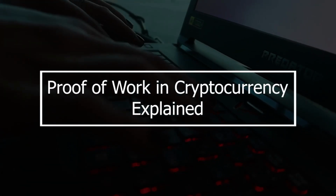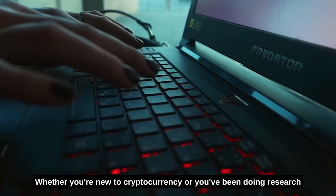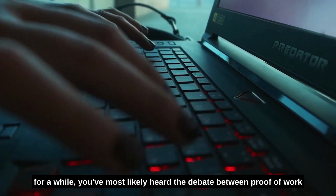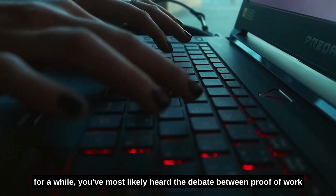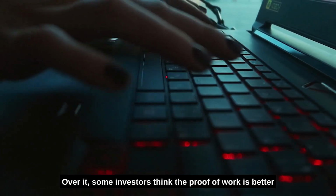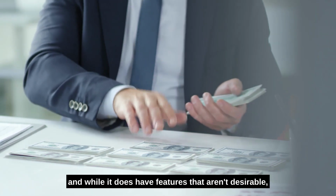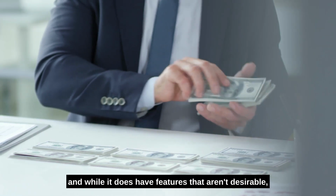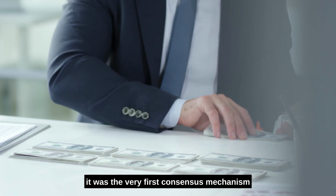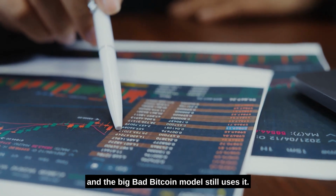Proof of work in cryptocurrency explained. Whether you're new to cryptocurrency or you've been doing research for a while, you've most likely heard the debate between proof of work and its counterpart, proof of stake. Some investors think proof of work is better, and while it does have features that aren't desirable, it was the very first consensus mechanism, and the big bad Bitcoin model still uses it.